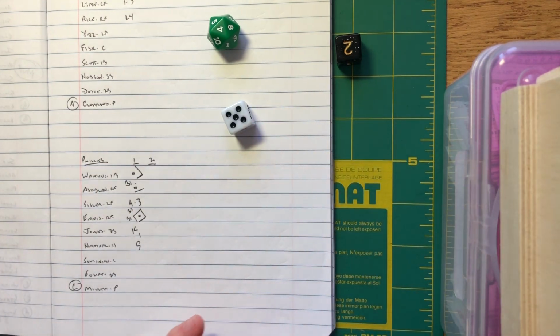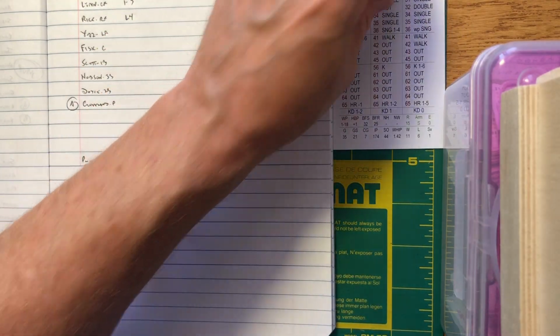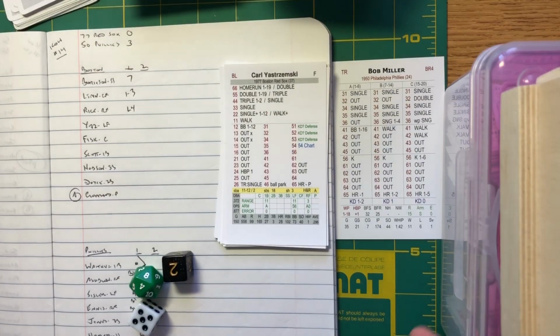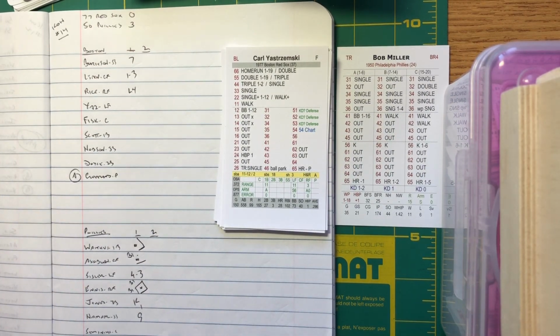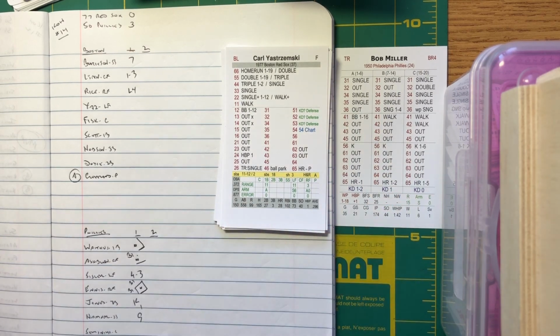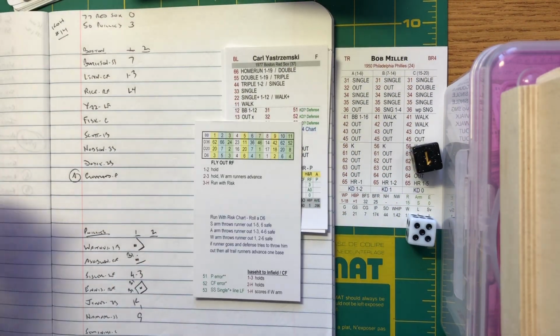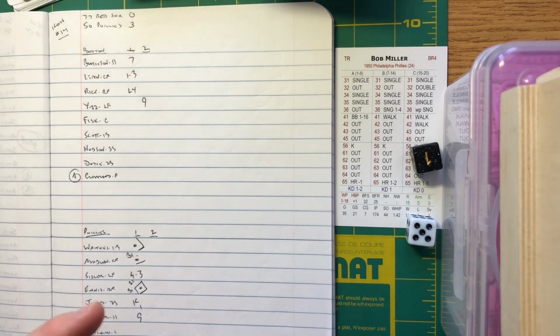Fans on their feet at Shibe Park as the Phillies come out to play defense for the second inning. It's Philadelphia 3, Boston 0. All right, so Yastrzemski, Fisk, and Scott. The Red Sox have more than enough firepower to get the job done here. The pitch from Miller to Yastrzemski. Hit in the air to right, but not deep. Del Ennis is there, and he makes the catch for out number 1.